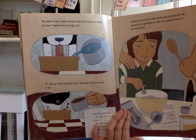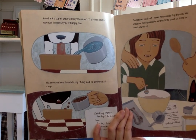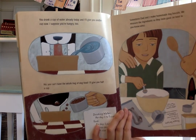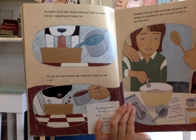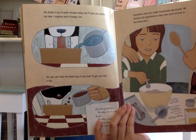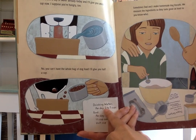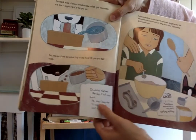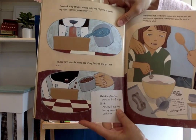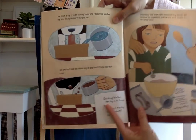You drank a cup of water already today. I'll give you another cup now. Suppose you're hungry too. No, you can't have a whole bag of dog food. I'll give you half a cup. Drinking water per day, 1 to 3 cups. Food per day, 1 cup dry, half a cup canned. Unit is the cups.